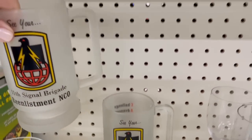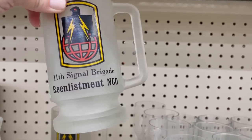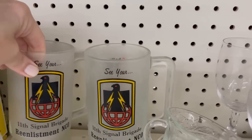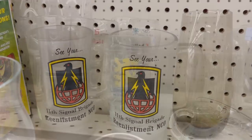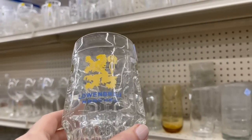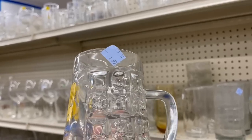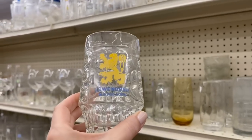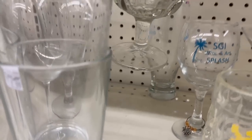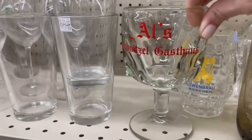And here are some more mugs. Apparently someone re-enlisted quite a few times, and that was a good memory for them. But for today, maybe you'll find something that speaks to you, but that certainly is not something I want to take home. Löwenbräu München. In America, we call that Löwenbräu. And that mug actually could be a great gift for someone with their favorite beer, or maybe even get them something older, more vintage. Als Schnitzel Gasthaus.